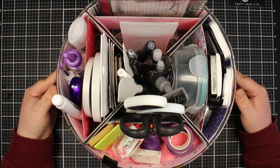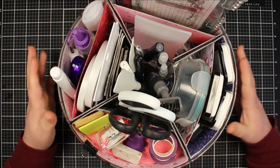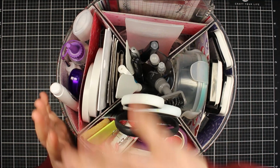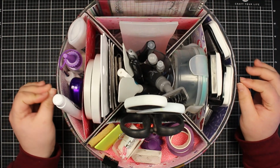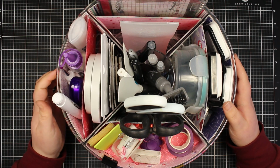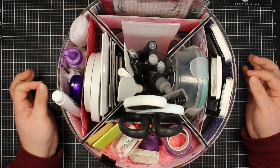So this is my storage caddy that I keep on my desk. I've had to zoom out my camera just to get it all in because it is quite big. I've had this for a little while now. I've had it on my desk with all of these supplies that you can see in here, and it was really starting to get on my nerves, to be honest, because everything was getting really messy. It was difficult to keep tidy and keep organised. And I wanted to create something that would really help that organisation.